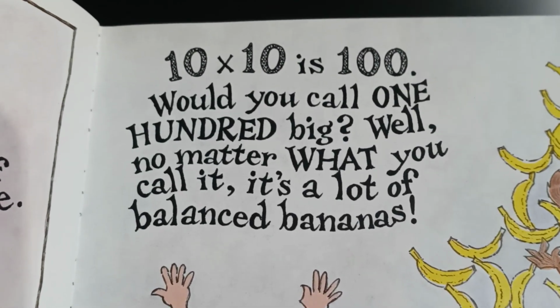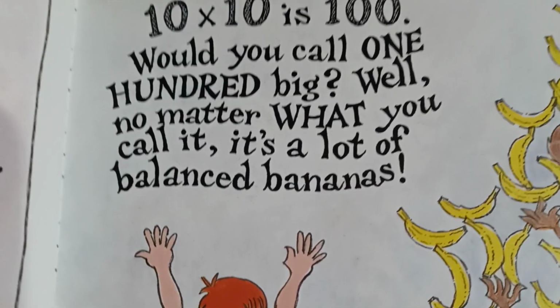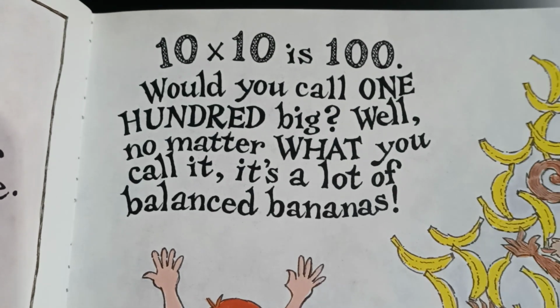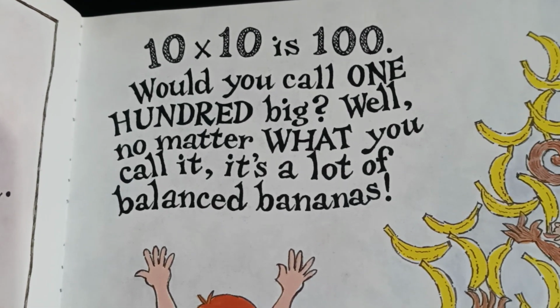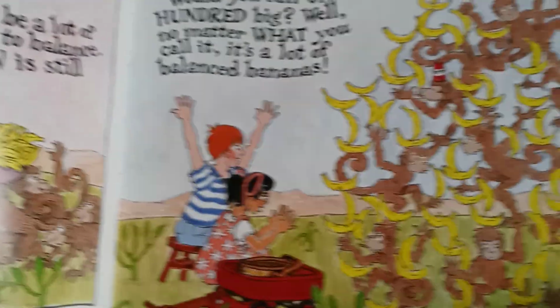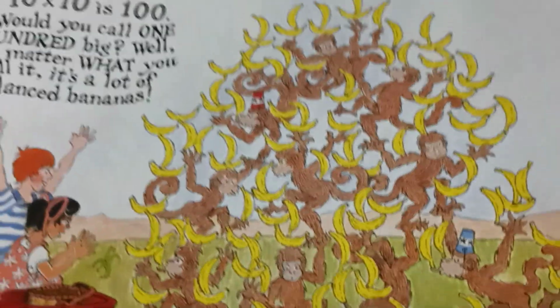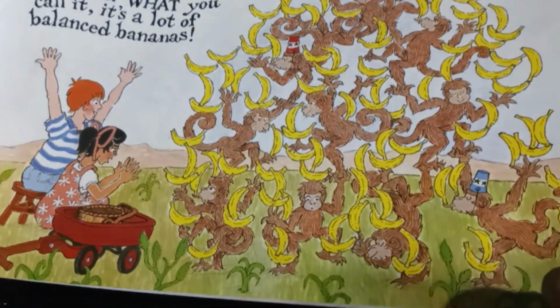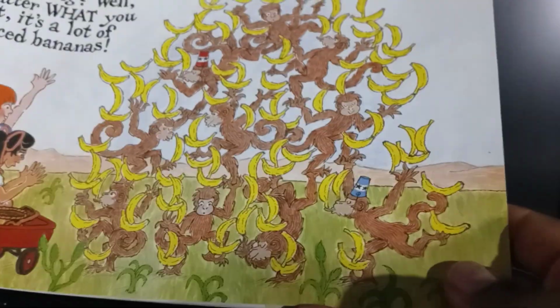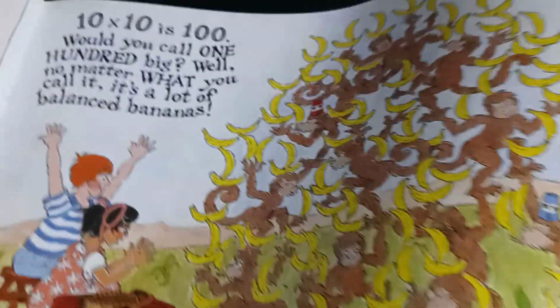10 times 10 is 100. Would you call 100 big? Well, no matter what you call it, it's a lot of balanced bananas. Ta-da! Look at all those monkeys, and they're all balancing the bananas. It's like they made a pyramid. So that's 100 bananas, or what 100 bananas look like.